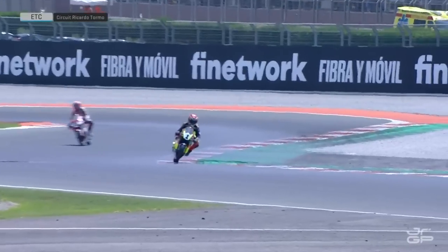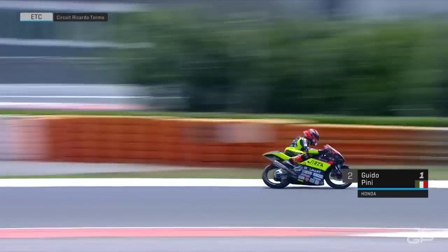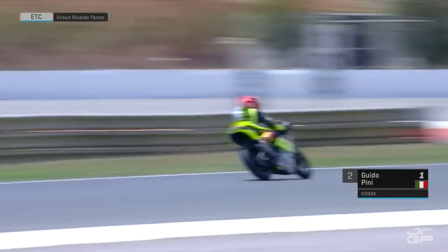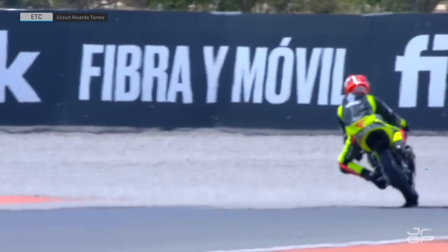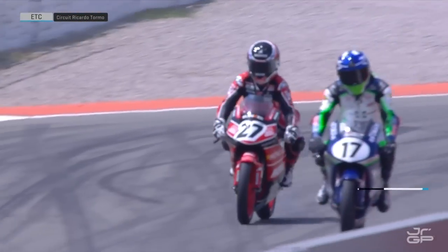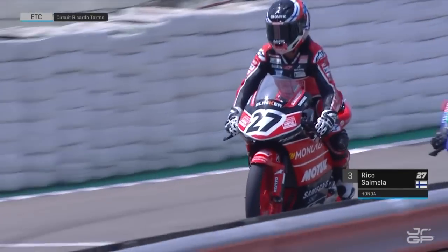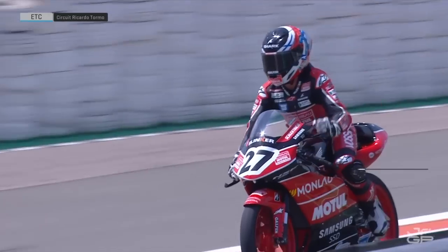Well, if he's going to ride like that all year, that number 1 on Guido Pini's bike might be making a transfer. Pini, I can't believe it, has taken second. Outrageous. That was incredible. He was well down the order after, I think he had a bit of a misdemeanor. That was that turn forward a couple laps ago, went right to the back of the group.